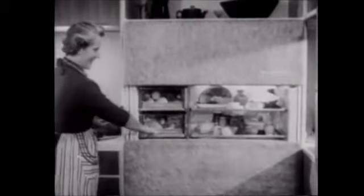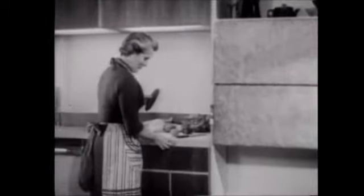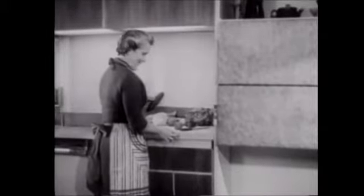This is the kitchen of tomorrow, a press-button dream coming true for Mrs. Housewife. All sorts of wonders are hers at the push of a button, from refrigerator doors to countertops built for big gals or little gals. Don't have to lean over here, you see.